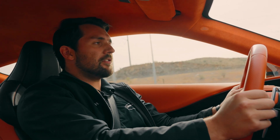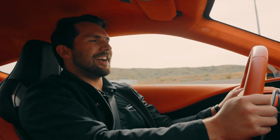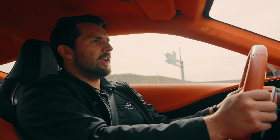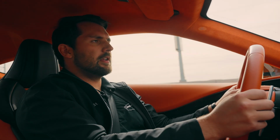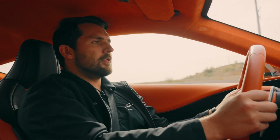Okay, so it's pretty fast. Gets to freeway speed in no time. You can definitely get yourself in trouble with this car, so you do need to be a little bit careful in that sense. But I'm not a huge fan of the way the car sounds. I think it's a little underwhelming. Obviously, there's some piped sound into the interior as well. But it certainly moves. In terms of performance, there's no lack of performance.